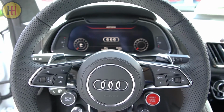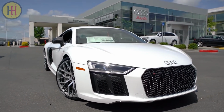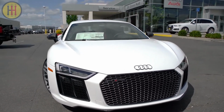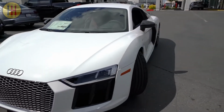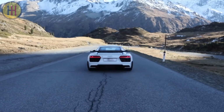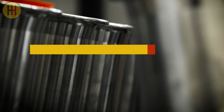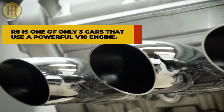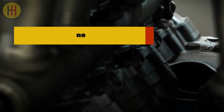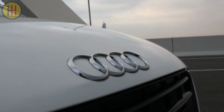While worldwide unit sales numbers for 2018 are vague, if not absent, we can give an average of sales from years gone by. So, an approximate 3,000, while the numbers for the R8 Coupe in America that year stood at about 927. Both numbers were down for the coupe model as a whole. But this was one beautiful, mean machine. Hyperfact, the Audi R8 is one of only 3 cars that use a powerful V10 engine, which makes this a must-have for those not willing to compromise on speed.